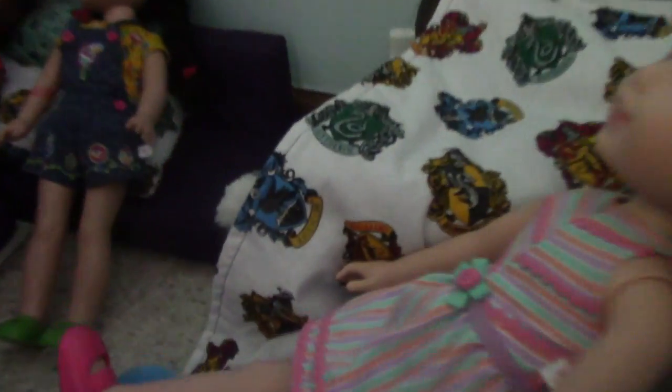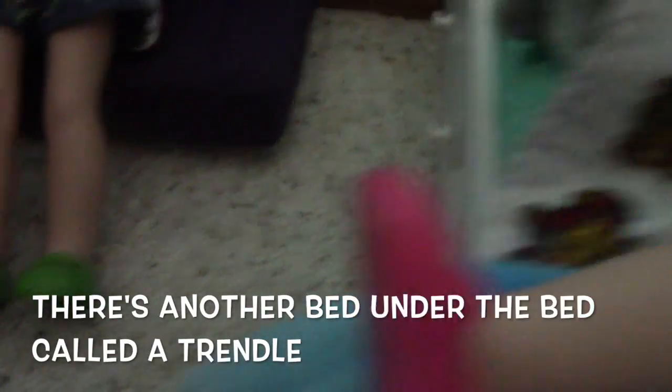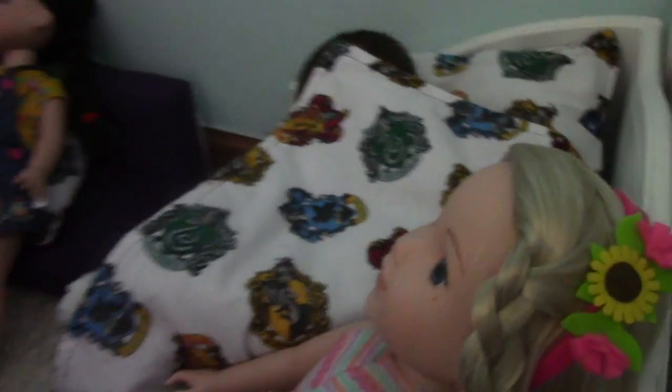So over here is kind of the Wellie Wishers' bedroom along with the fridge. And there's a dog bed here too. So this is the Wellie Wishers' bed. You can pull out the trundle. And it's a Hogwarts design. I sewed this bed together.